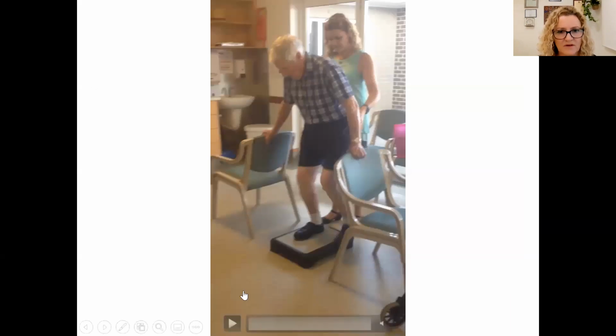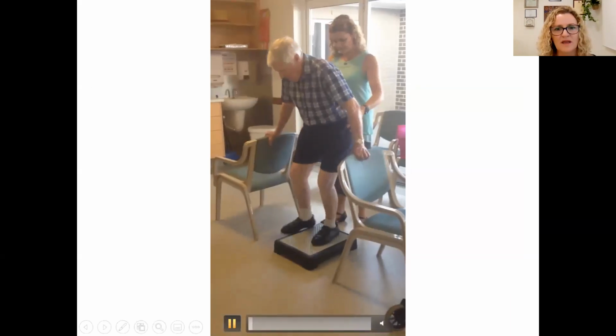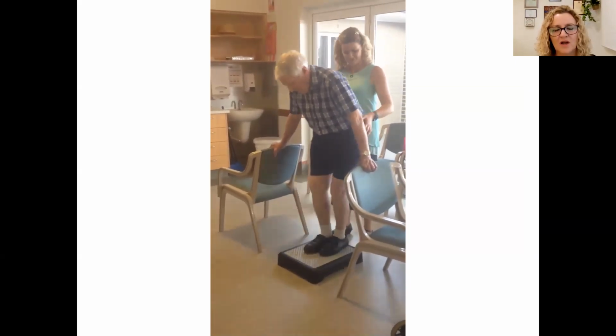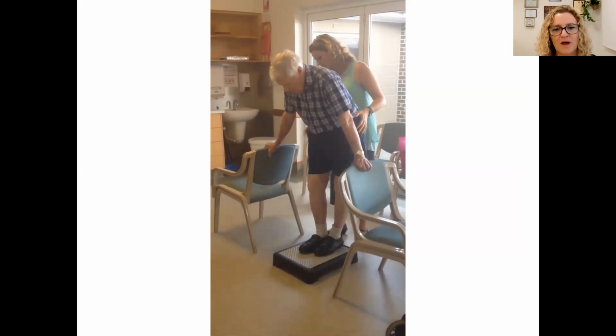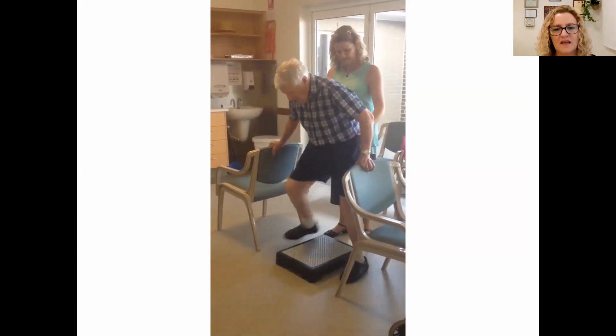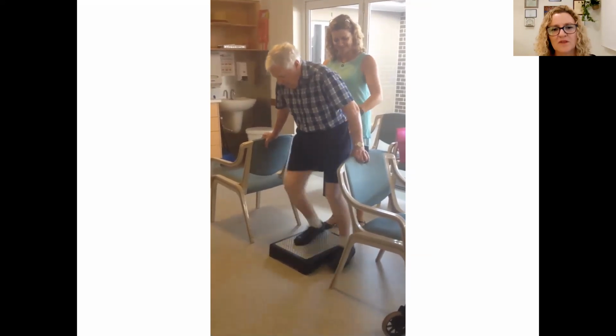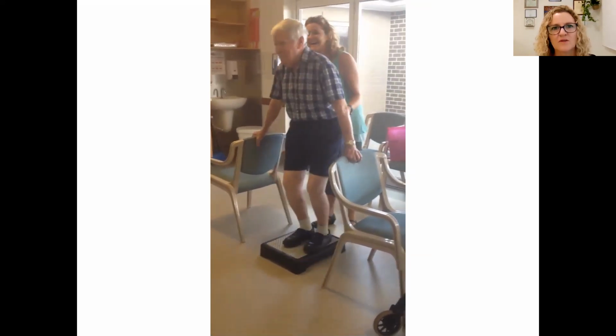This chap, I'll just see if I can get him to start. This chap had Parkinson's disease, and we used to have to time it so that he'd had his medication before the exercise session. And this type of step, step, up, up, down, up, down, with the cueing, you can see he was so thrilled with himself, he actually started to sprint it.